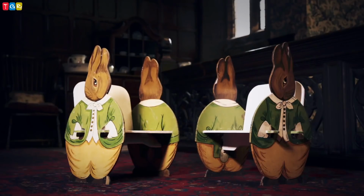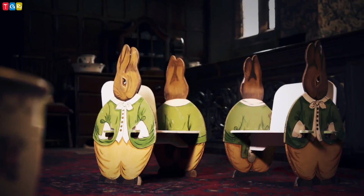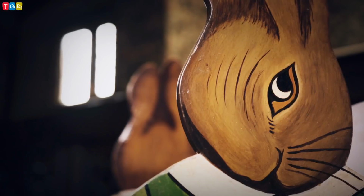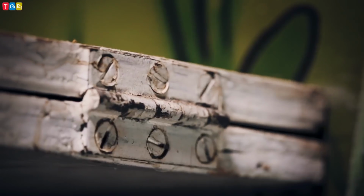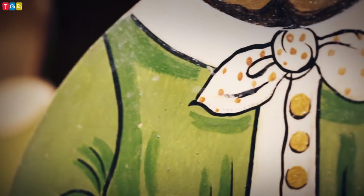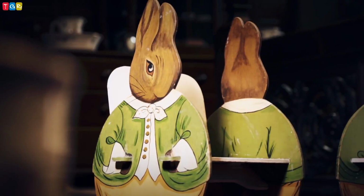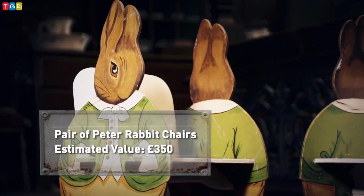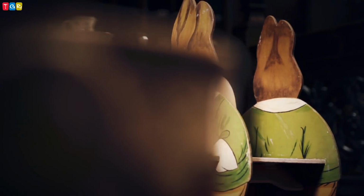This pair of 1950s plywood children's chairs were used by Mark as a child and used to sit in the nursery. Shaped using a handsaw and constructed with traditional butt hinges, they have a hand-painted finish. While only around 60 years old, the connection to children's writer Beatrix Potter increases their value, meaning they could be worth around £350.